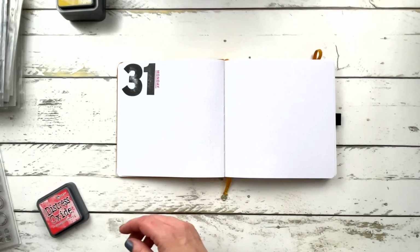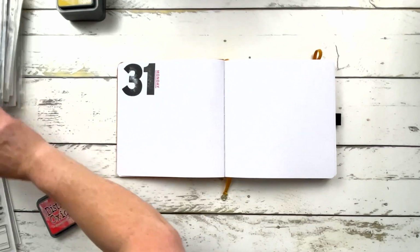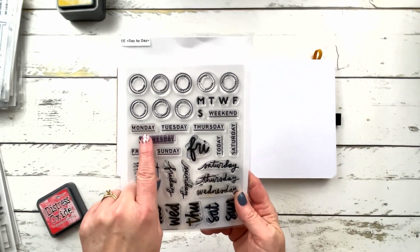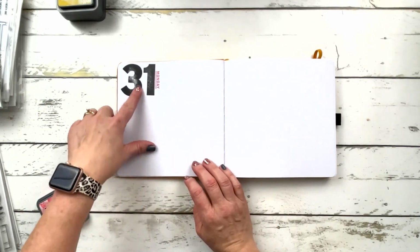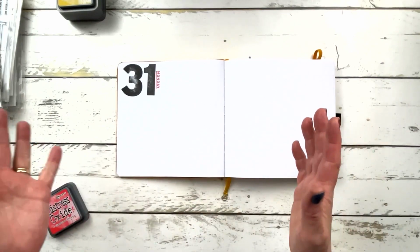And then for the Monday, let me see, hold on. I went back to the Everyday Explorers Day by Day stamp, and I used this one right here, which has an underline under it. So I turned it sideways to kind of go up and down the one. And you can see this 3 just did not stamp perfectly. And I'm going to be okay with that.